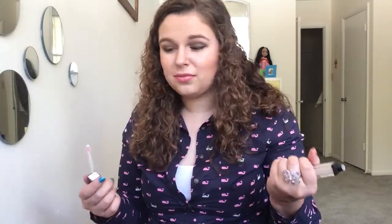Do you see this color? This is white. And it's not super opaque, so it's kind of got that weird glassy look where you put it on your lips and every single line that you have in your lips will be shown. On top of that, it's kind of sticky, and it's just not a good color. I don't think it'd be a good color for anyone, and I just don't really like it.